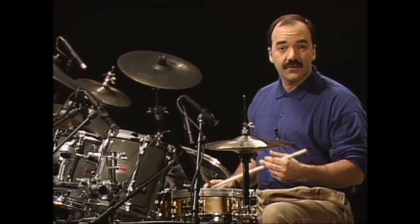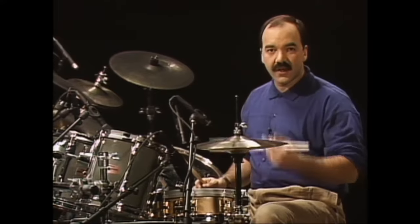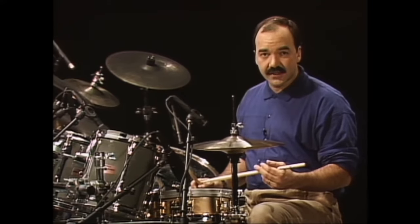It doesn't require too much arm motion or energy, and I see no reason to move the entire arm to play lightly on the snare drum. Now, foot technique. The common question is, do you play with your heel up or your heel down? I do both on both pedals, and for good reason.